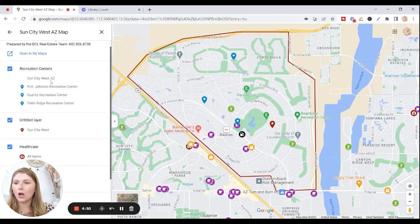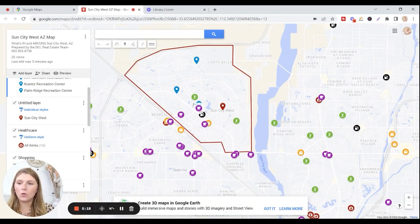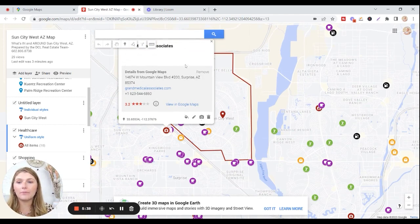So let me go. I'm actually going to remove all of these different layers right now. I'm going to keep the Sun City West layer shown. Okay, so let's go to the healthcare layer. Now, I want to say that it looks like healthcare is not readily available in Sun City West. Now, remember what I said earlier is that Sun City West is kind of a smaller portion, smaller community. So right here you have medical offices. So this is right across the road. Now you also have over here, which you have pretty easy access.